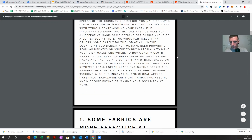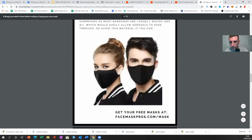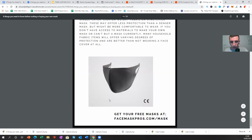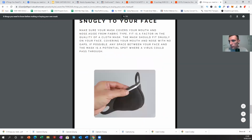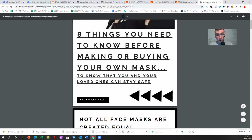Okay. And we might make this little clickable link, but then people can go to yourfacemaskpros.com/mask and it'll take them to the thank you page because they've already opted in. You don't really want to take them to the opt-in page again. But this is basically the Irresistible Freemium. And it's got a powerful title, which is the 8 things you need to know before buying and making your own face mask, with the little sub under the radar type of communication, which is that subconscious level communication.